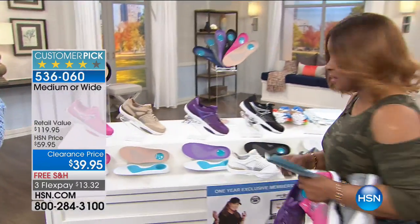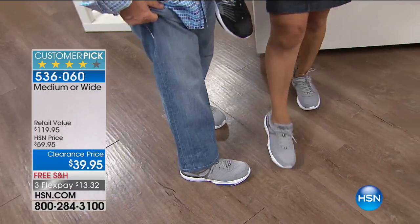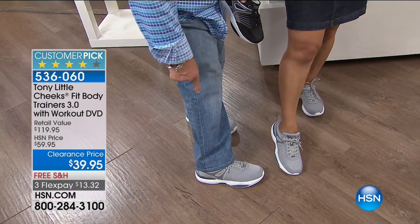The gray only has a few left, in the wide widths, by the way. I love the gray. I thought the gray was one of the greatest items out there, which is very important to me. Yeah, that's a great shoe.